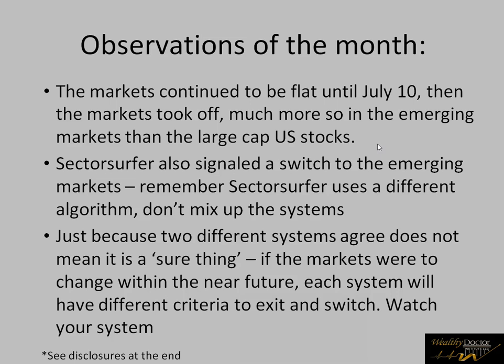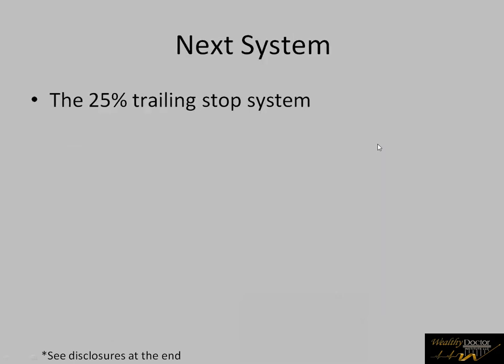Remember, if the markets were to change within the near future, each system will have a different criteria to exit and switch. Just because you switch now doesn't mean you can become complacent. Keep watching your systems. Next system is the 25% trailing stop loss system.